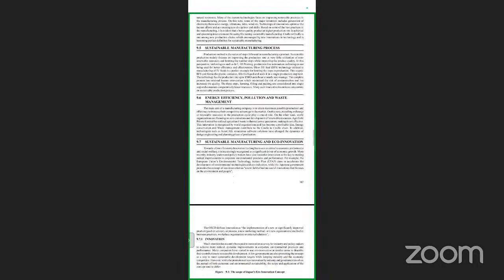Why? Because we have SDGs, sustainable development goals, where we have 17 sustainable goals. In that, we have to look out, we should have a green economy. We should always have environment-friendly manufacturing. So we have the European Union Environmental Technologies Action Plan, which always tries to accelerate the development of environmental technologies and eco industries. While the Japanese government always promotes the concept of eco innovation, a new field of techno-social innovation that focuses on the environment as well as the people. Like this, we have the OECD, which always concentrates on environmental manufacturing, and always sees the implementation of new or significantly improved products, but without causing any harm to the environment as well as the people.